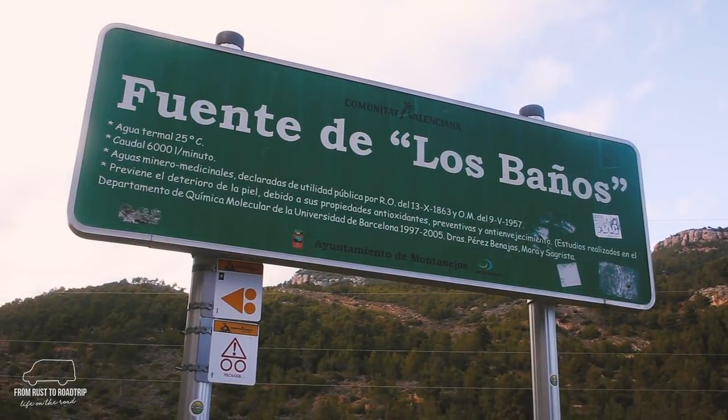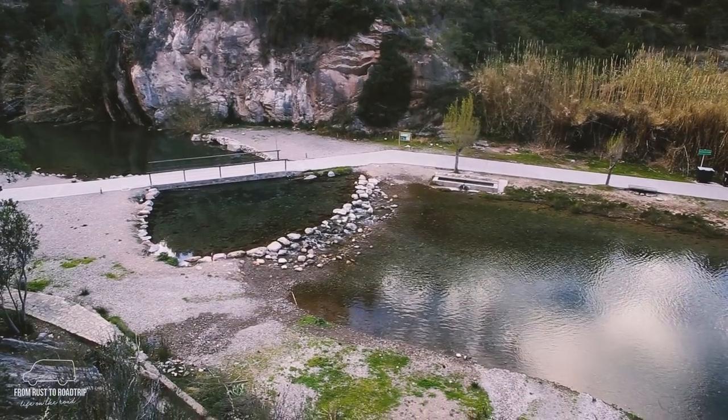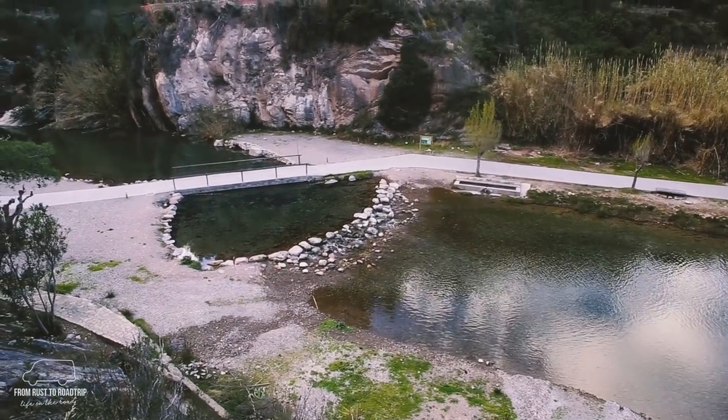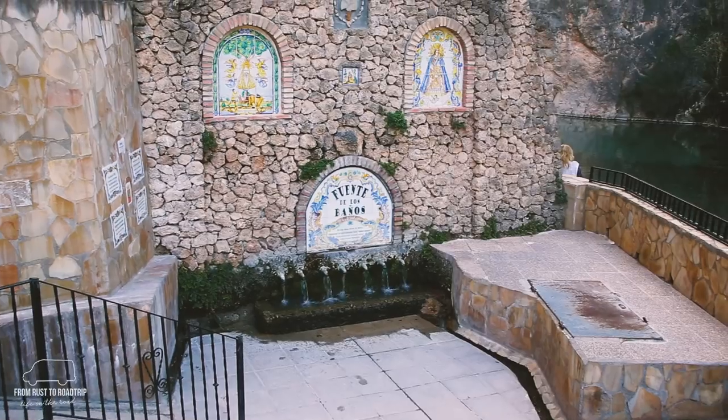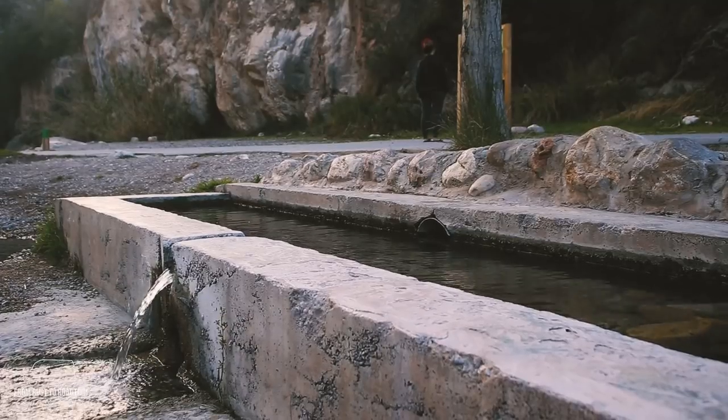We arrived at Fuente de Baños just before dusk and were able to check them out while nobody else was around. It was a beautiful location, but at just 25 degrees, I wouldn't really consider them a hot spring. Having said that, after such a warm day, we were tempted to just dive in anyway.